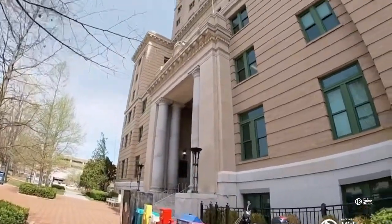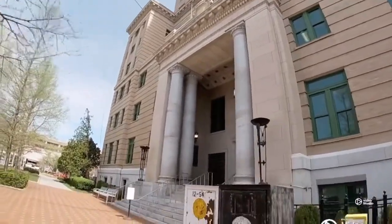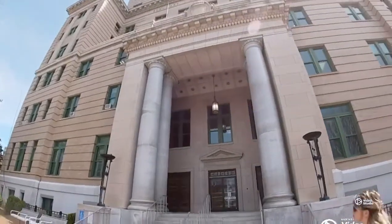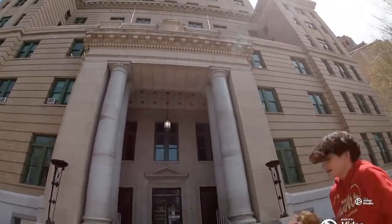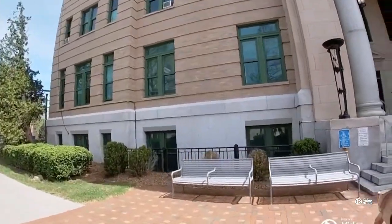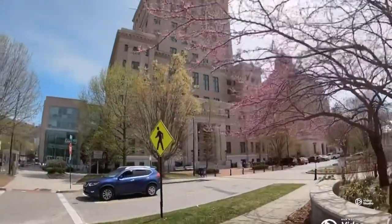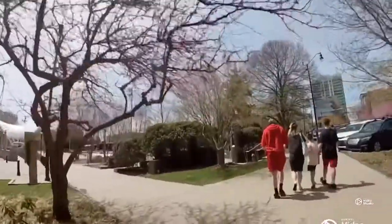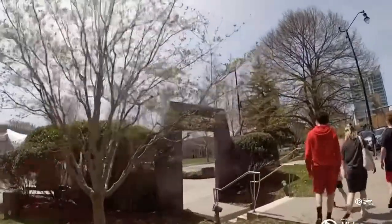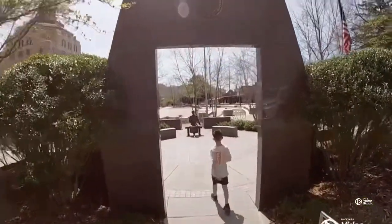And here we have the up close and personal view of the Buncombe County Courthouse. I'm probably mispronouncing it. Look at that beautiful, imposing building. This is where you go to court. Most people don't want to go into city court. Here we have a memorial park. He's checking out. He's like, come on.